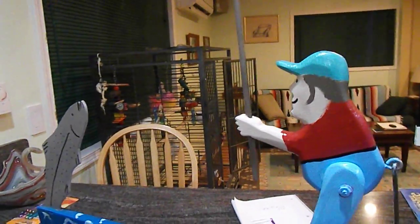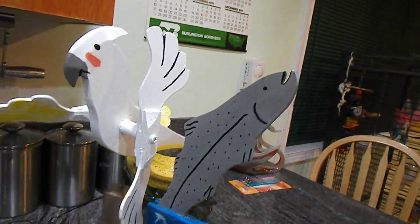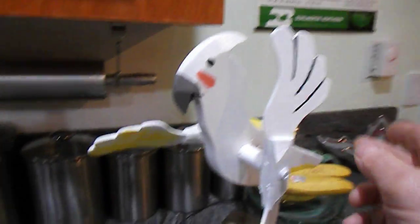And we got this fisherman. He's hooked into a big one over here. Next up, we got old Peaches. They look the same? No, not really.